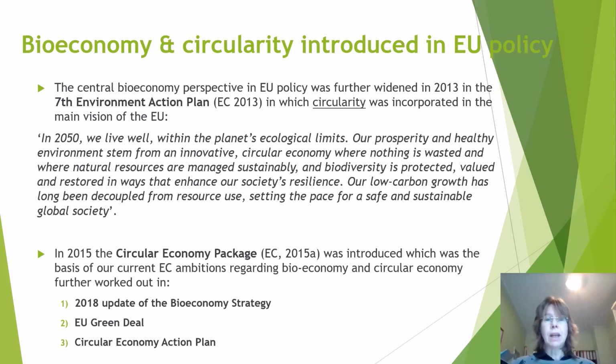Our prosperity and healthy environment stem from an innovative circular economy where nothing is wasted and where natural resources are managed sustainably and biodiversity is protected, valued and restored in ways that enhance the society's resilience. Our low carbon growth has long been decoupled from resource use, setting the pace for a safe and sustainable global society. So here you see really that the concepts of circularity and bioeconomy are both seen as instruments to reach more sustainability.